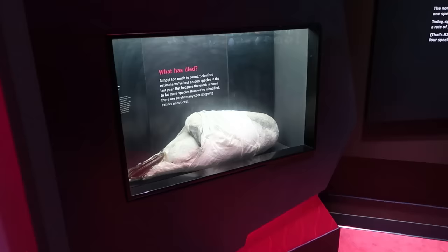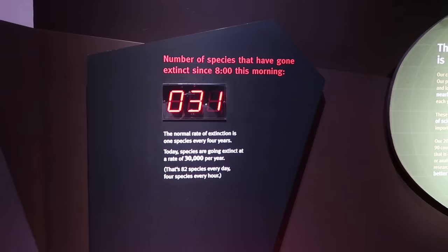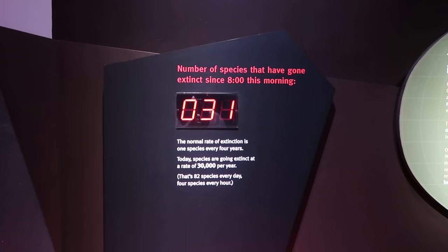Now, one of the most depressing things in the entire Field Museum is this. The number of species that have gone extinct since 8 o'clock this morning. So it is about, right now, it's about 4 o'clock in the afternoon. So since 8 this morning, there's been 31 different animals that have gone extinct today. Wow, that's a real bummer.